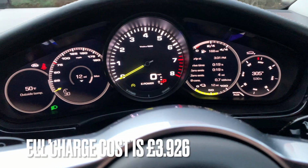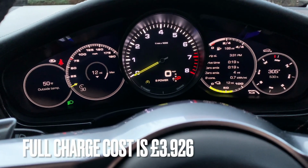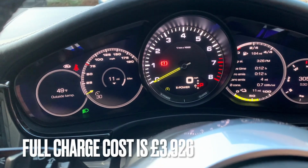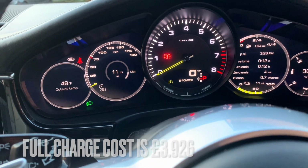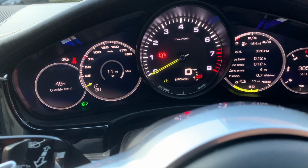So it started with 17 in the range and just got to Umman's work and got 12 left. Okay, so I started off with 17 miles on my range and I have driven 4 miles and I have 11 left.